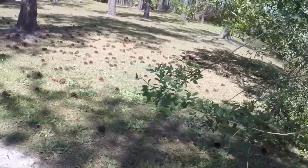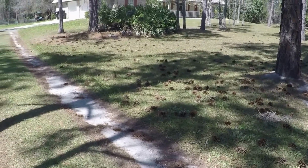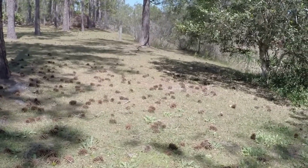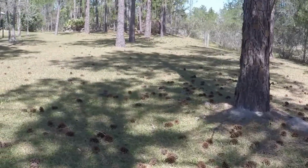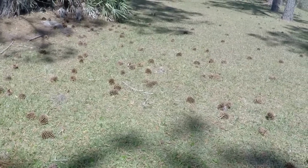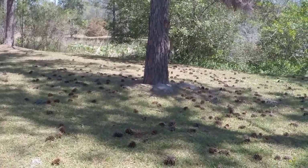So coming around here, coming around a corner, what do I find? It is another pine cone extravaganza, as far as the eye can see. I wish I had a zoom on this camera. This is the most pine cones I've ever seen in this yard. But they're always here, and the way they're okay with me doing it is you just keep on mowing in one direction and shoot them all into the canal over there. But good grief, look at them all.